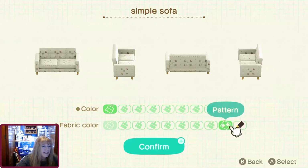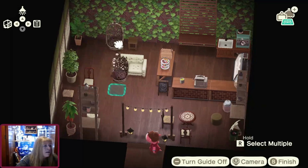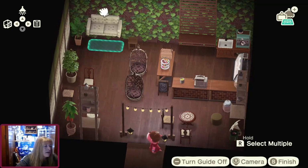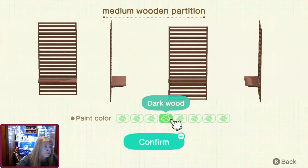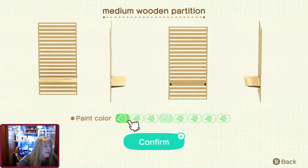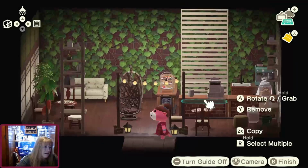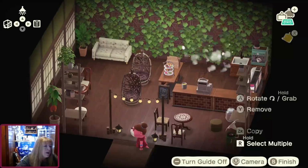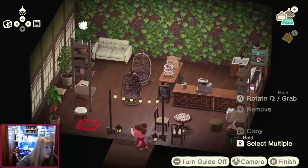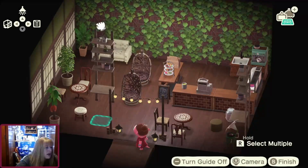I'm just trying to think. I kind of want to use these. Thank you very, very much. Do I want white? I don't know. Maybe I just want... No. Put that back.